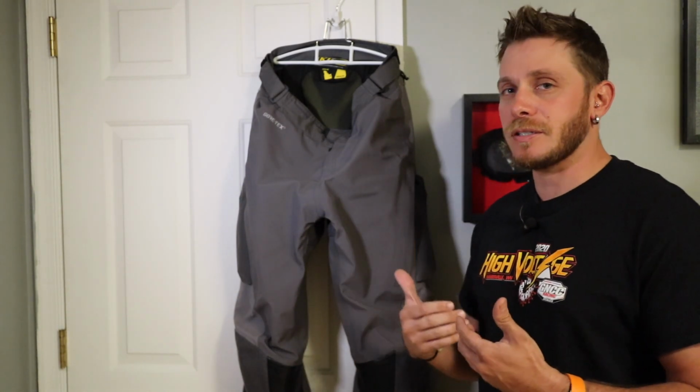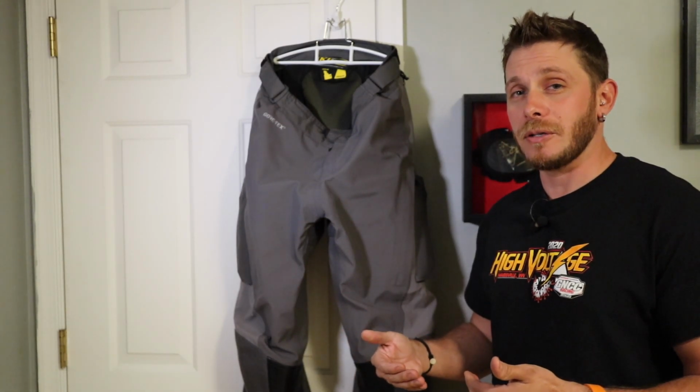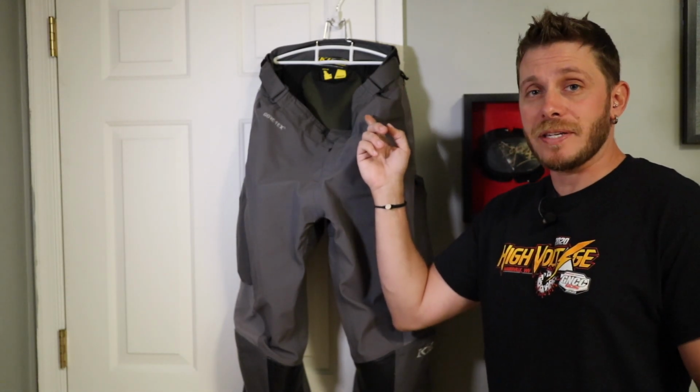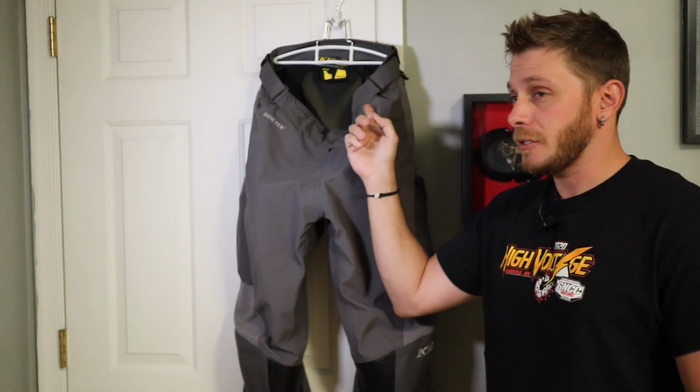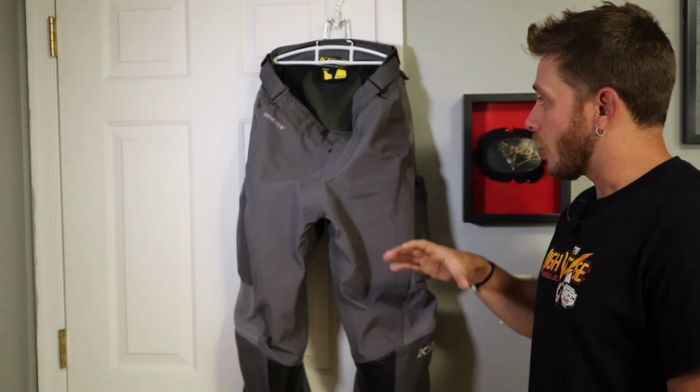When it comes to the pants, they go in waist size. They also go in, I know they go in regular and tall. They may also have short. I wear the same waist size I wear in a pair of jeans or a pair of pants. These are size 32 waist pants, same thing I wear in anything else. So let's go over some of the features.